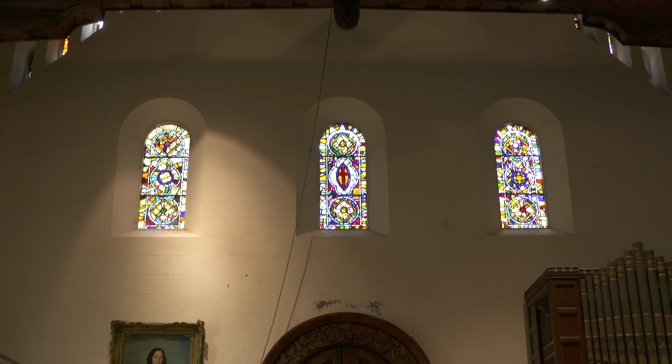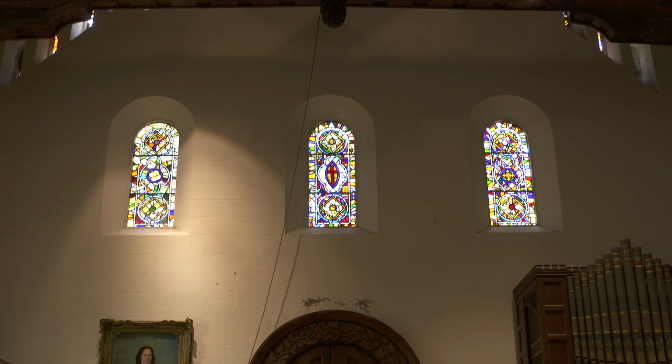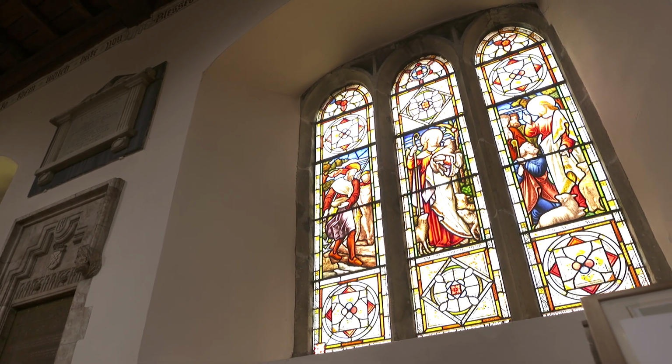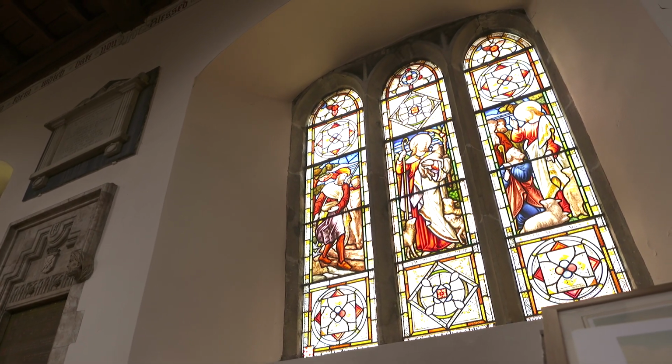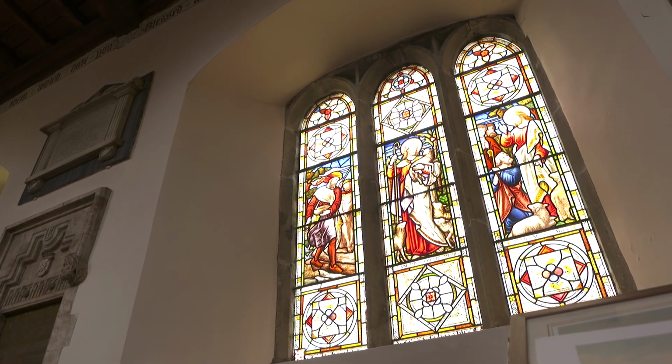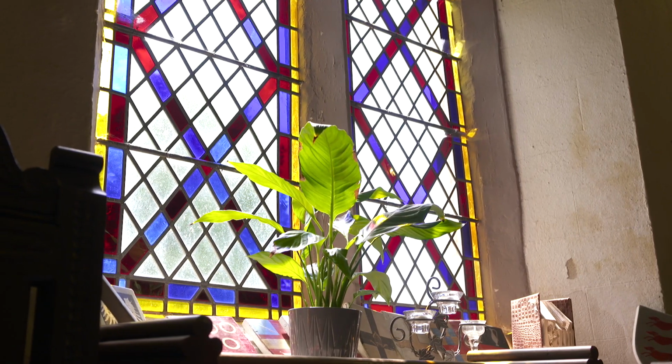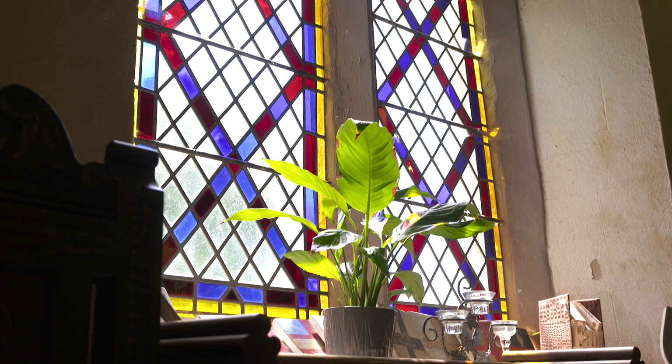Stained glass, for people who don't know, is lots of fragments of glass that are cut into shapes and held together in a lead matrix. So lots of individual cames of lead that has been extruded or cast into a certain shape to accommodate the glass in between in strips, and those are all soldered together and waterproof to make a window.